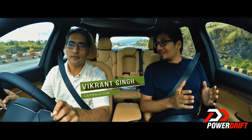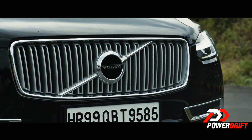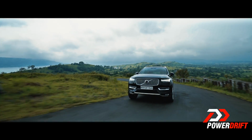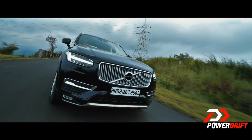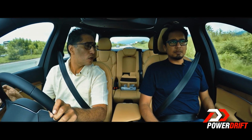Now this car, the Volvo XC90, has a 4-cylinder engine. It's 225 horses, 470 Newton meters of torque. The numbers are not really big, so one would think that it feels a little sluggish or underpowered. Is that the case? Yeah, it might seem so on paper, especially when you consider that this is a 2.1 ton car. And the competition has engines starting from 3 liters, and the Q7's got 4.2.